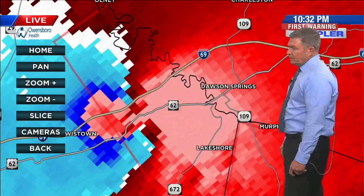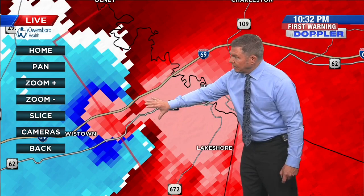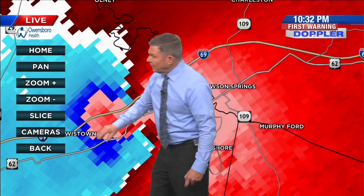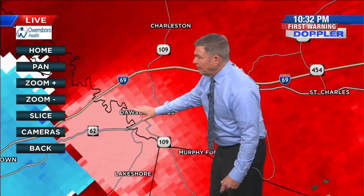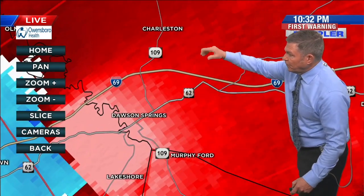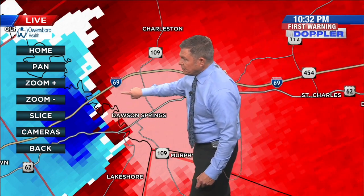And you can see it here on live First Warning Doppler. There's the couplet here. This is going to be updating momentarily. This is about 2-3 minutes old, so it's going to be probably somewhere up in this area right here. But let me go ahead and pan this back a little bit more and get more of Hopkins County into play. So it's very close to Dawson Springs right now. So this is going to move up towards Charleston and St. Charles. There's the new one just in, and it is right over Dawson Springs right now.